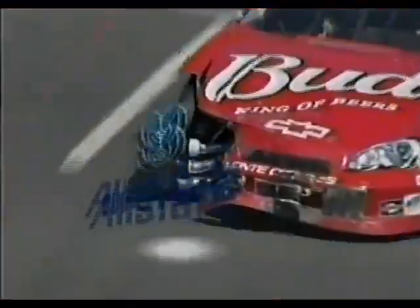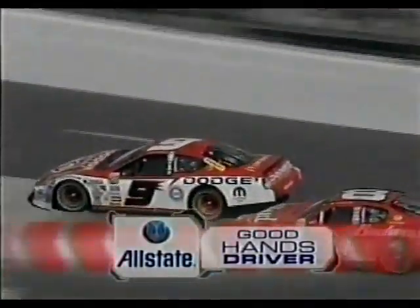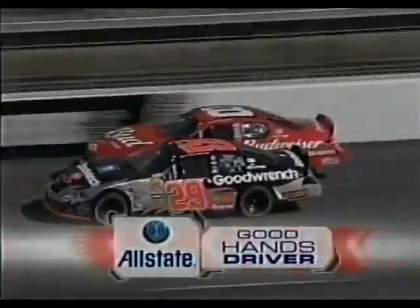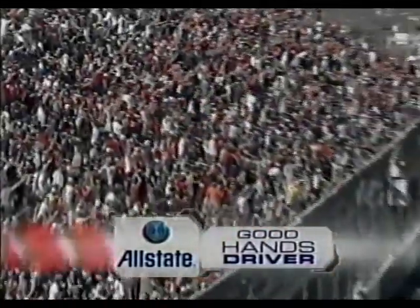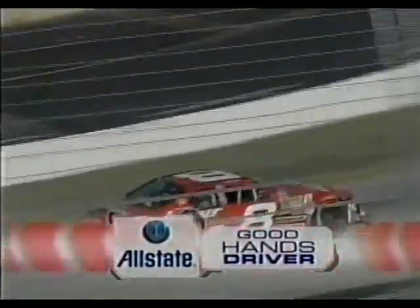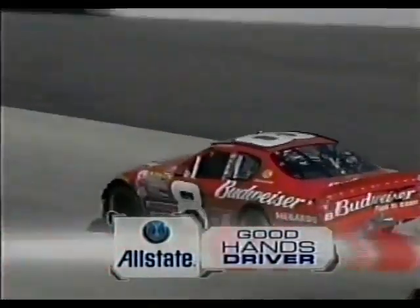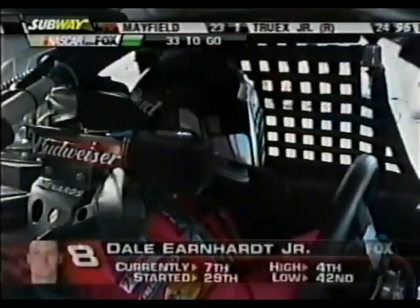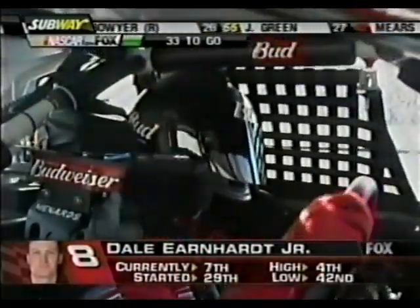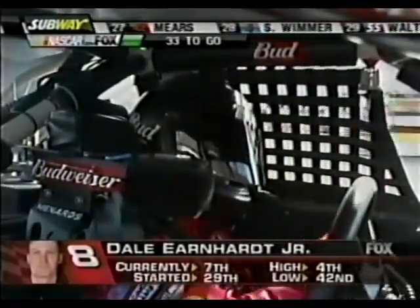But we've got to pick an Allstate Good Hands driver of the day. And through all the incidents, Dale Earnhardt Jr. still contending in 7th place right now. You saw him as part of the 2 car in the wall. Junior fought his way back after being involved in the first incident of the day, and even after a bump from Ryan Newman sent him into the inside wall. 3 of the 4 corners of that car are bent up or broken, but Junior is still in the top 10. On behalf of Dale Jr., Allstate will donate a $1,000 scholarship to the Urban Youth Racing School.